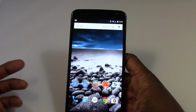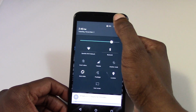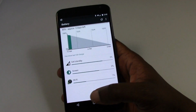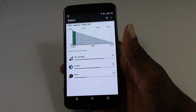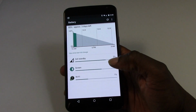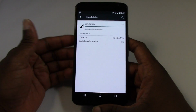Battery life on the Nexus 6 is okay. It's not that great. It's fair, I should say. And I agree with some of the other reviewers. I wish it was better. What I've heard, what I've read, and if you followed it you probably read also, is that Samsung sold Motorola a second generation AMOLED display. I don't know if that's true or not, but a lesser one than what they use in the Note 4. So it's not as efficient in battery saving.